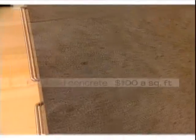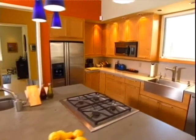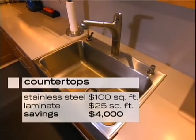The fossilized concrete for the island was about $100 a square foot. So we went a little over budget on that, and we decided to save some money by going with the laminate on the back. The laminate we used was meant to mimic stainless steel. By using the laminate on the back instead of the same fossilized concrete, we saved about $4,000. I love the way it looks.